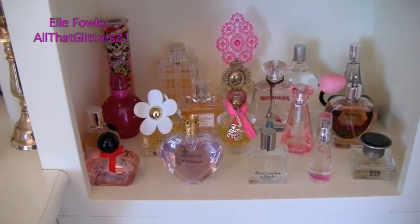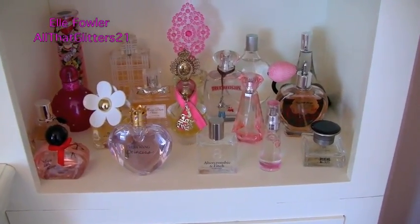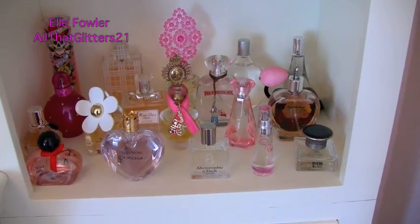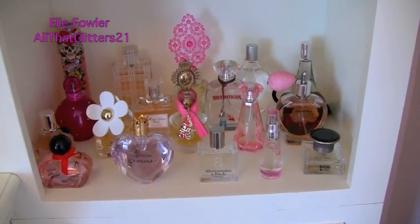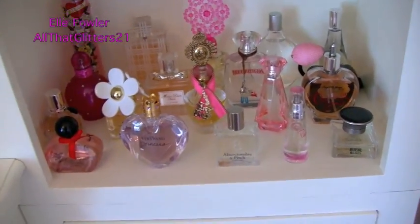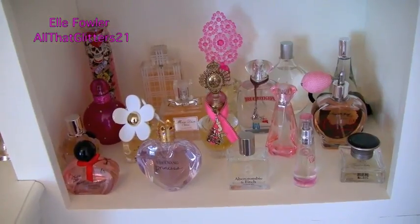And my all-time favorite one, since I said I was going to do this, if I had to pick 3, I love Miss Dior Cherie, I love Abercrombie 8, and oh my gosh, those are probably my 2 favorite right now that I wear the most often. Oh, and I like Victoria's Secret Pink as well for like a good daytime perfume. So those are my favorite right now, but I also really, really like that Chanel one. I really want to get that eventually.